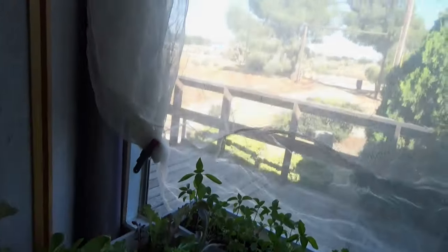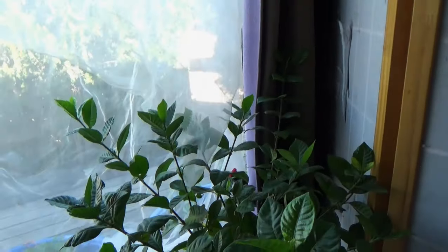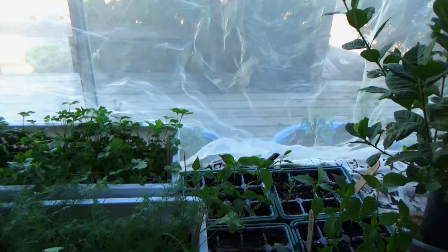I just have this, it's actually like a bug netting for outside that I wasn't using. So I doubled it up and hung it over the curtain rod here. That's not quite double everywhere, but that sort of filters the light enough. Just have to be careful on the hot days.